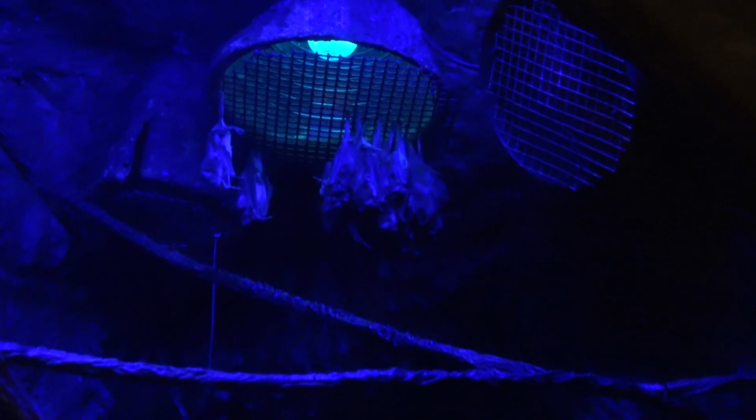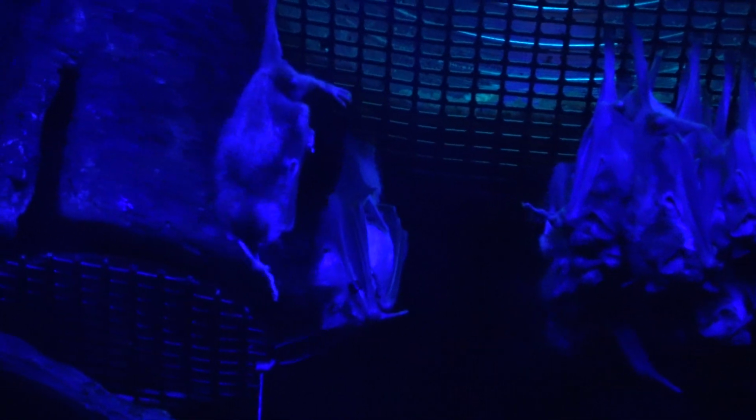Not very active today. You do have the bats here. Oh, he's posing for us. Vampire bat. One just flew by. Oh, there he goes.